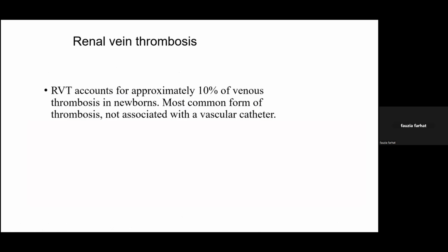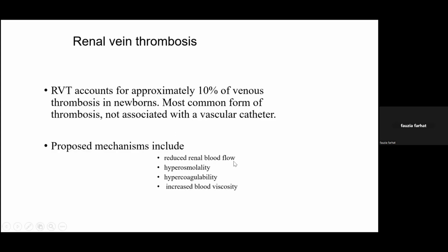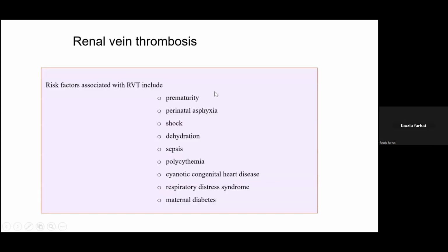Coming to renal vein thrombosis, it accounts for 10% of venous thrombosis in newborns, and it is the most common form of thrombosis not associated with a vascular catheter. Proposed mechanisms include reduced renal blood flow, hyperosmolality, hypercoagulability, and increased blood viscosity. Risk factors again include prematurity, perinatal asphyxia, or anything that produces a hypercoagulable state, including dehydration, polycythemia, cyanotic CHD leading to polycythemia, sepsis causing endothelial damage, and shock. Then respiratory distress syndrome causing activation or release of tissue factor from fibroblast cells, and maternal diabetes.